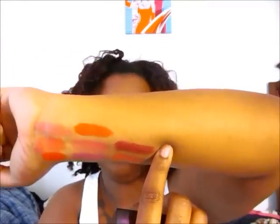The next one is going to be Blissful Berry, which is a dark color. I really don't tend to wear dark colors in the springtime, but I really like this one. So I could see myself wearing this one in the springtime, even though it is dark. This is another Maybelline Shine Sensational, and that's it right there, Blissful Berry.